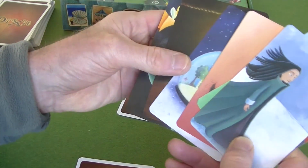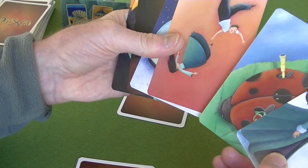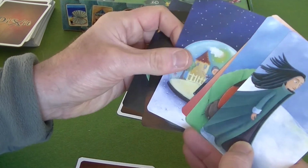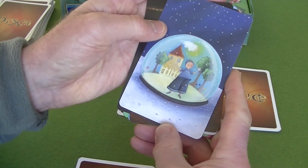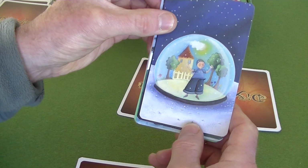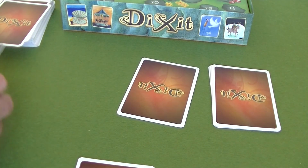Money isn't everything. I can't see. So I may have picked a story, you see, that is too vague. So that one there seems to be a person trapped inside one of these snow globes, but with the snow falling on the outside, but she looks trapped by her own possessions. So I'm going to pick that one for that.